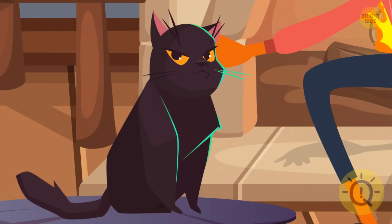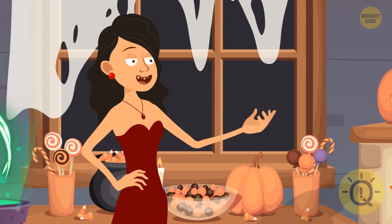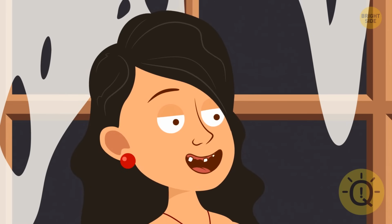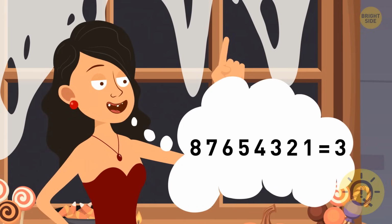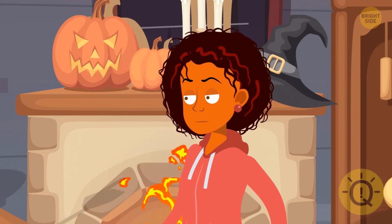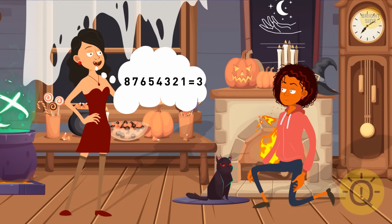She petted a black cat and asked the witch to take her back home. The witch was busy with some math, and she had a riddle for Esme. If she solved it, she'd be free to go. If not, Esme would have to stay with the witch forever and do math with her. Using only pluses and minuses, Esme had to make this equation correct. Can you help her?